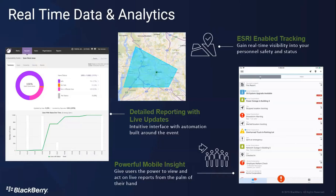And you'll see some insight, and you'll get further demonstration from Jeff on how you can see delivery and response of messages or alerts and accountability activities in real time and enable your operations team or security team to respond according to that information. Being able to leverage maps and track employees on those maps so you can ensure that they're safe, and enable your incident team with mobile insight and enable them to take action while they're mobile.